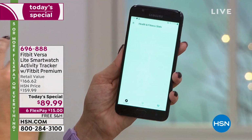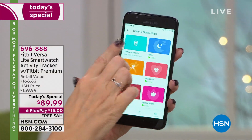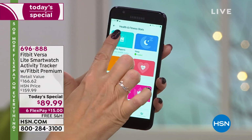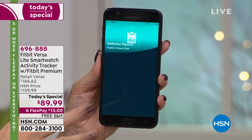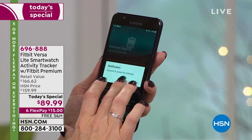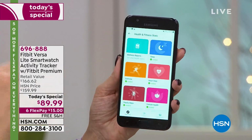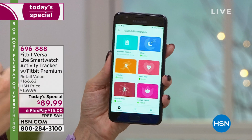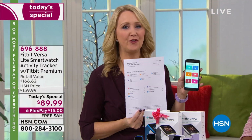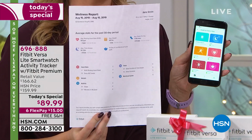But check this out. This is your health and your fitness stats. Again, this is part of that premium membership, so you get a month free to try it. I have a feeling you're gonna love it. There's no obligation though. The folks at Fitbit have actually worked with healthcare professionals, and they have said that these are the things that a healthcare practitioner wants to know. So you can print out a report. This gives you a full report about everything going on in your body. This is just the cover page and an example.